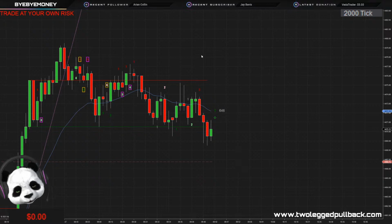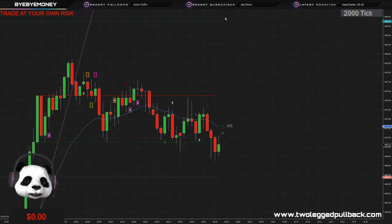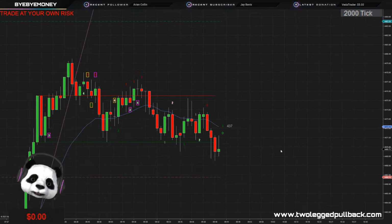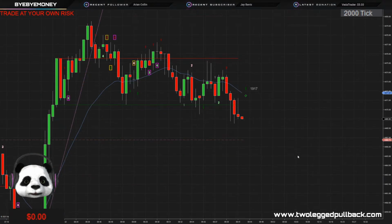Hard to say though. We're so close to yesterday's high. You're thinking it wants to at least trigger the two-legged pullback on the daily. But it could be an inside day today, right? The market could be trading within this bar the entire day, making an inside day, showing confusion.